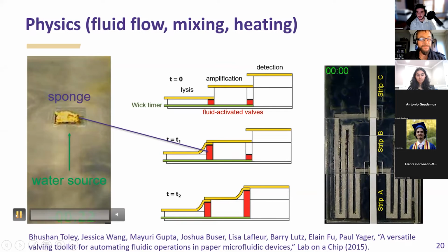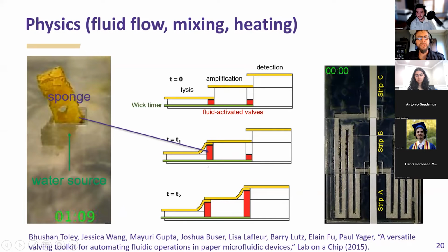One of the neat tricks that we used in some cases was to use a dry sponge and activate that with water coming in. That causes the sponge to expand, and that creates mechanical force that can then be used to push two pieces of paper together to create a contact and allow fluid to move from one space to the next. Then we could have another sponge that is activated at a different time to create the second step. That's what's shown over here at the right.